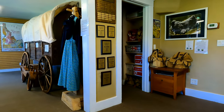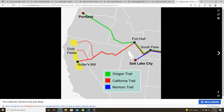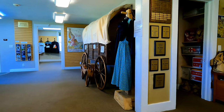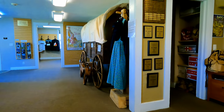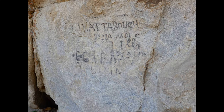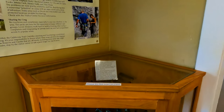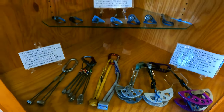We learned that the California Trail went through this area, where emigrants from the 1840s and 50s wrote their name using axle grease from their wagons, and you can still see their names today on Register and Camp Rock, which we will show you later. And we also learned that this park is really popular for rock climbers.